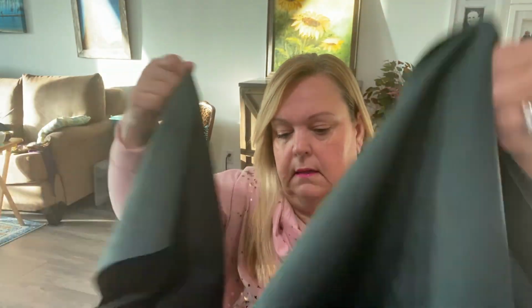I got 2 yards of it, and I actually got everything I needed out of it, and I still have a pretty big piece left. That's pretty decent. So I'm not sure what I will do with the leftovers. If you have any ideas, can I mix this with other fabrics and do something patchwork? I don't know if I want to do that or not, but I could use it for patches on a sweater, or I don't know, you tell me.